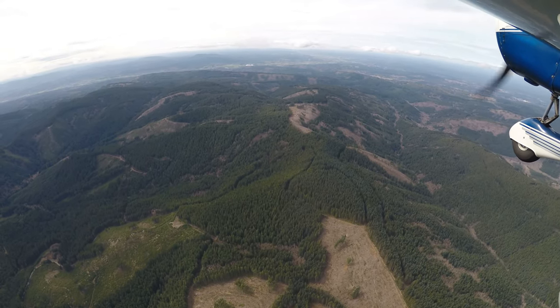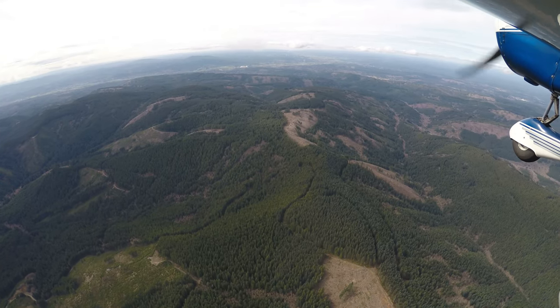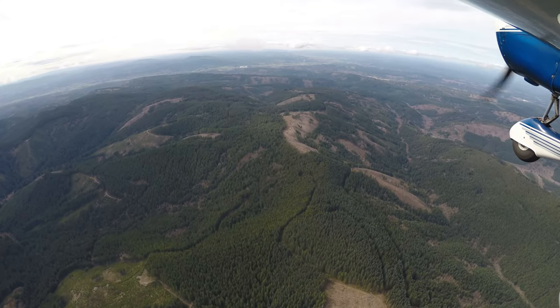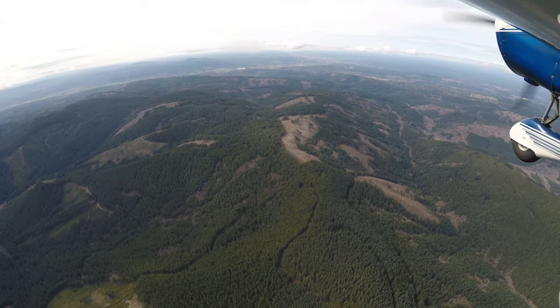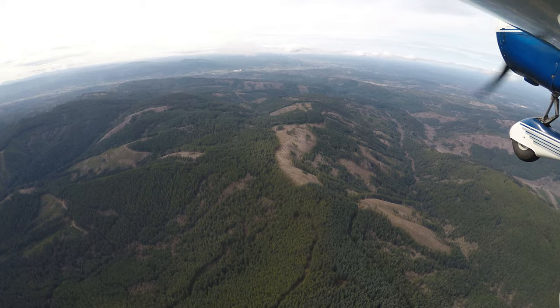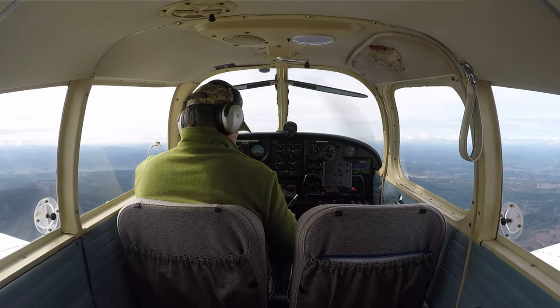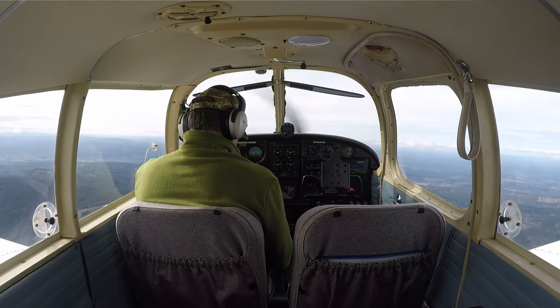W7NY, Air Mobile, 4,500 feet over the coastal range, destination Hoquiam Airport. That's about 50 nautical miles now off the nose. Any station, please. N7PTK. Whiskey Uniform 7 Hotel.